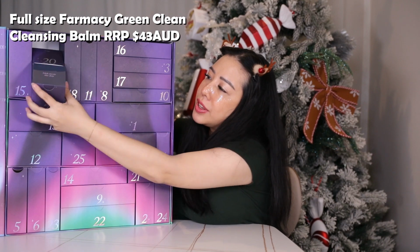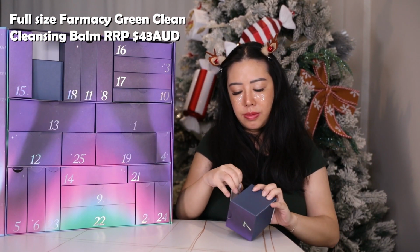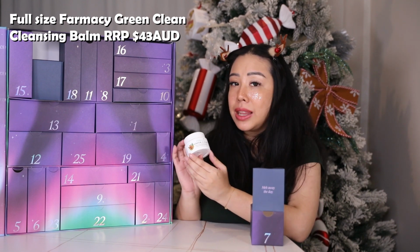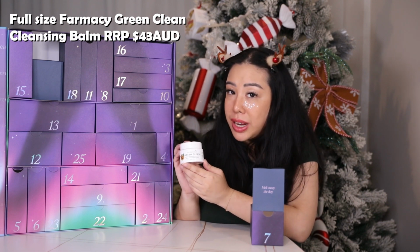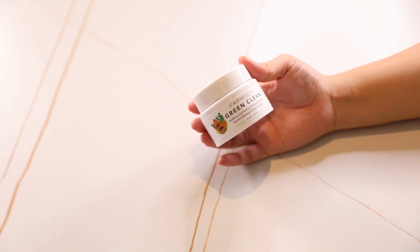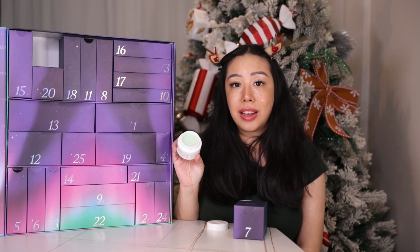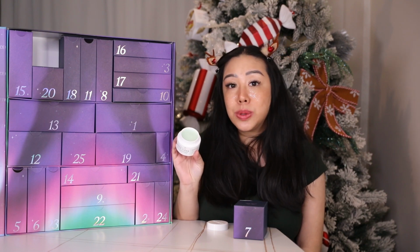Day 7 is the full-size Farmacy Green Clean Makeup Meltaway Cleansing Balm. Now this one is 50 mils and retails for 43 AUD. It is enriched with sunflower and ginger root oils, turmeric and moringa, as well as papaya extracts. This cleansing balm acts as a makeup remover as well as a cleanser. It also gently exfoliates your skin, and I love that it's cruelty free.